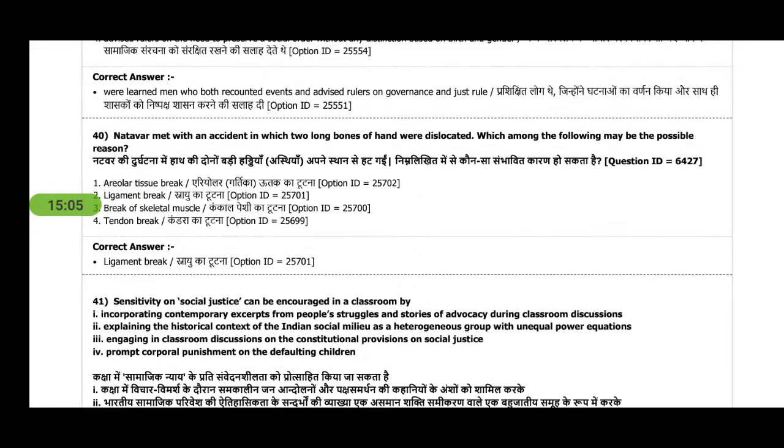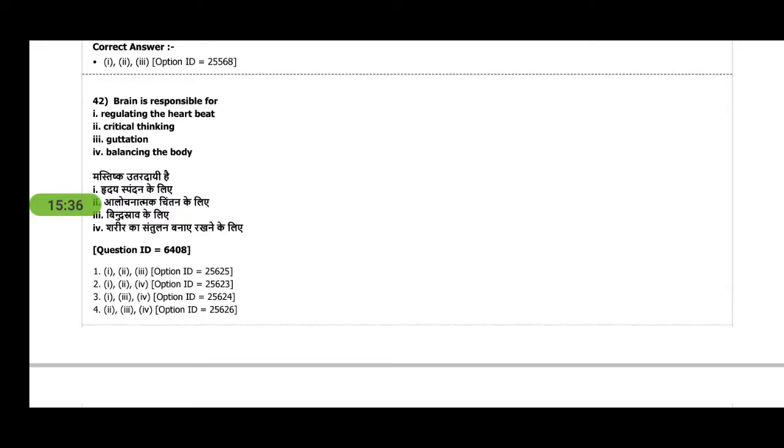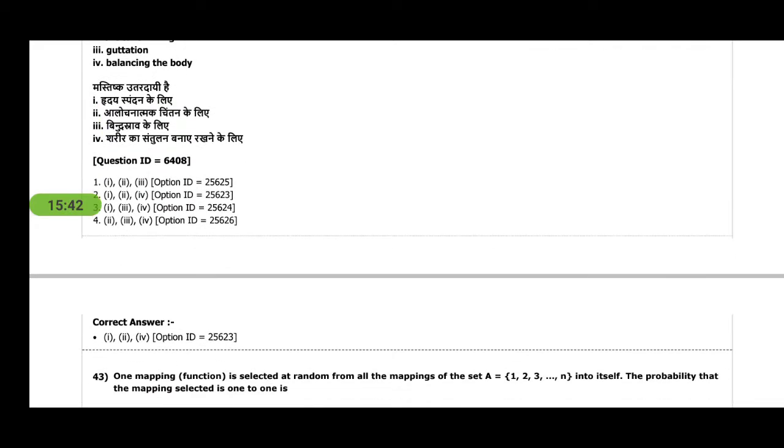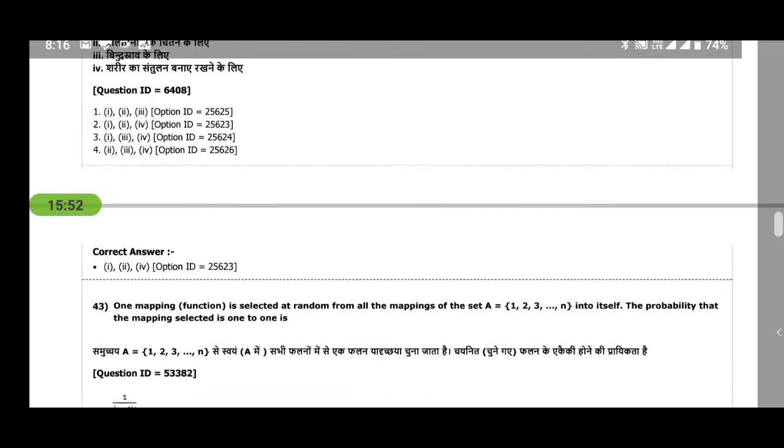Okay, then a person met with an accident in which two long bones of the hands were dislocated. This is a secondary level science topic. So a ligament break must have happened in that accident. Sensitivity on social justice can be encouraged in a classroom by all three statements. The fourth is not correct, saying prompt corporal punishment on defaulting children. This is not an example of social justice. Next is, brain is responsible for all. You can see the first is okay, the fourth is okay, the second is okay, while the third, guttation, is a plant process in which water oozes out from leaves in the morning, while all others are body functions.